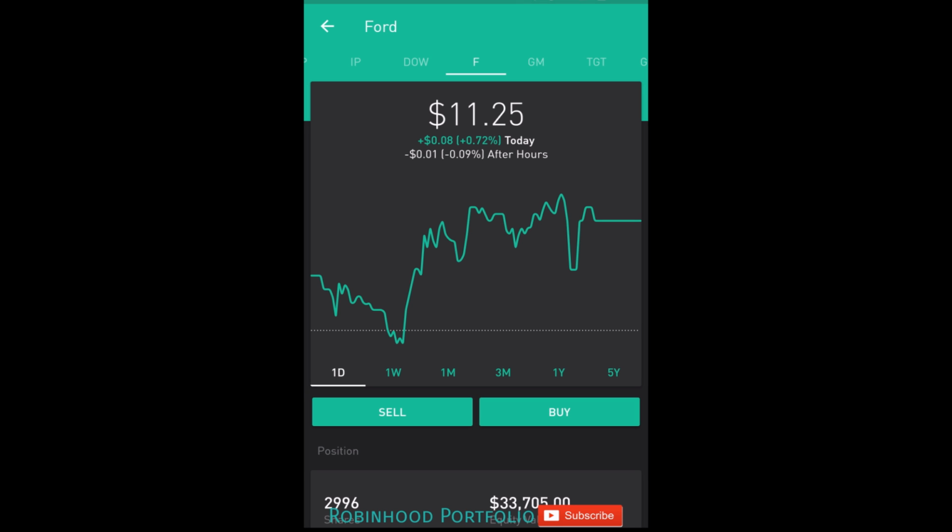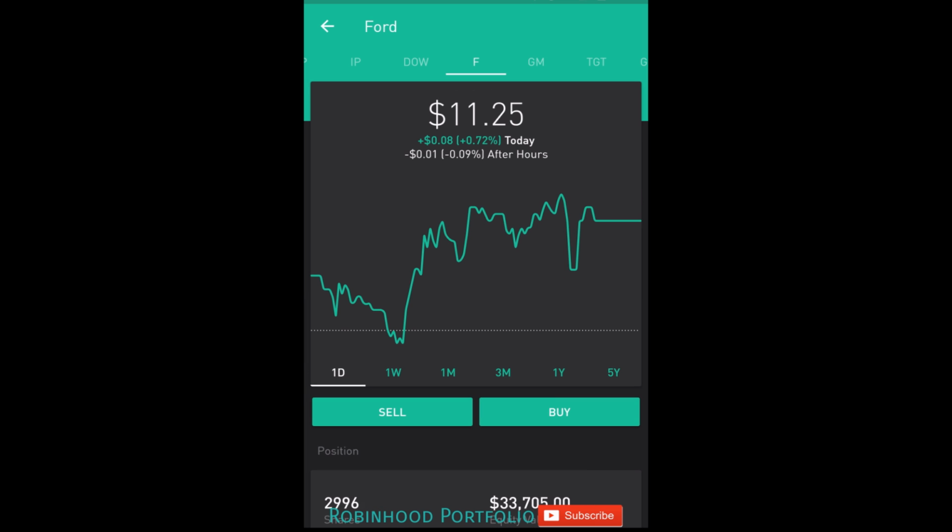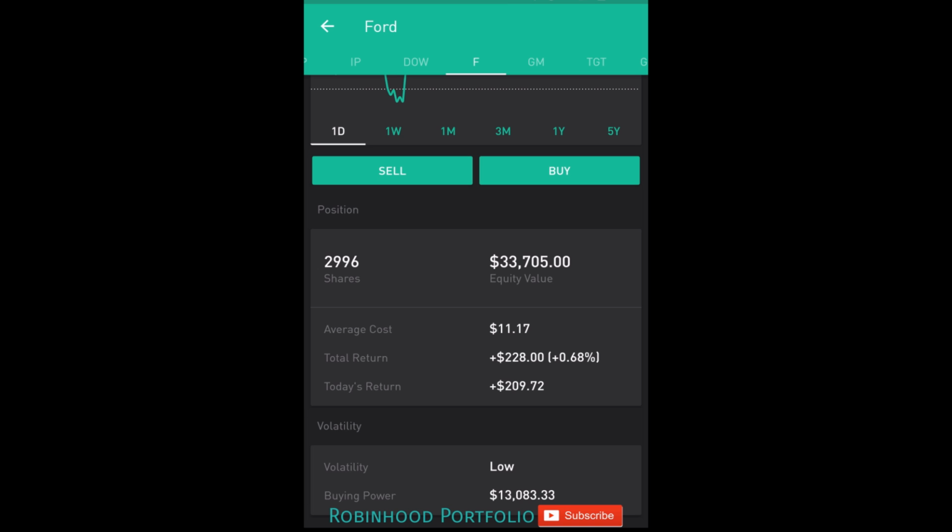So as an example here, I have Ford. As you guys probably know, I love doing day and swing trading with Ford, but I also have quite a few shares that I'm holding for the longer term. And the problem here is that if I'm day and swing trading this on a weekly or monthly basis, I'll never be able to hold this stock longer term if Robinhood is selling off the stocks that I initially bought first.